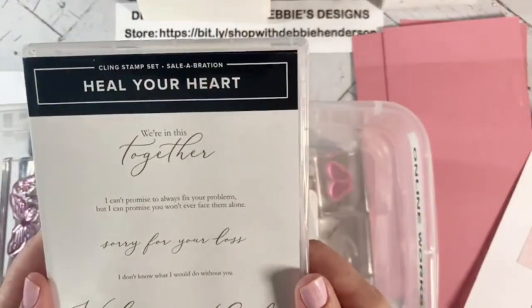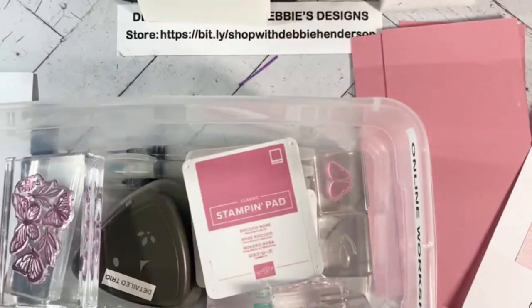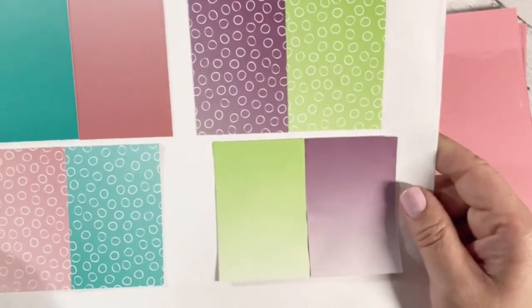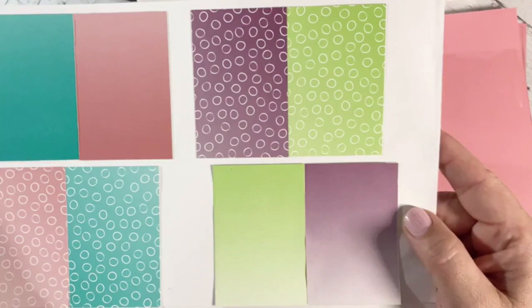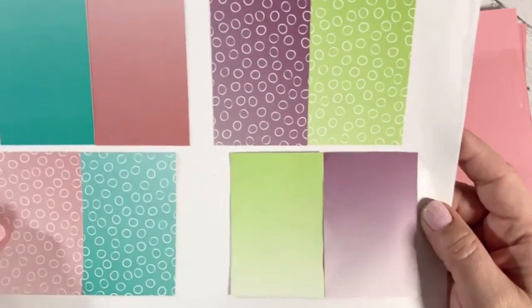Heal Your Hug, which is one of our celebration offerings that you can earn for free with a $50 order. I'm also using the Oso Ombre designer paper. Now this is another offering in celebration that you can earn for free. These are 6x6 sheets, and you can see all of the patterns that I have here. And you'll see them on my cards that I'll be making with you.